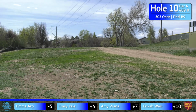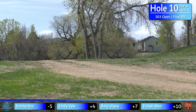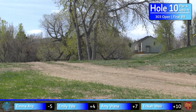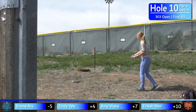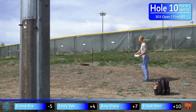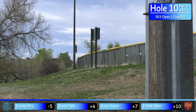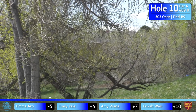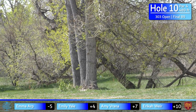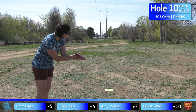Headed down into the green, hopefully around this large tree. Does stay on top of the hill there for her. So she'll have an interesting shot for her fourth. Yep, she'll have to navigate that tree you were talking about. Here's where Emma's drive landed. Pretty great position. She'll have this right side gap to work with. Navigates it well, comes up a bit short, but that's in a good position to try to grab her par.